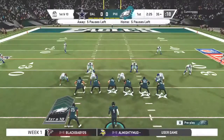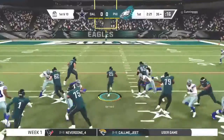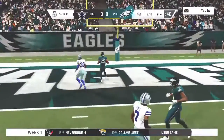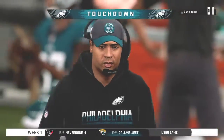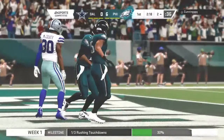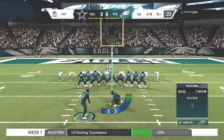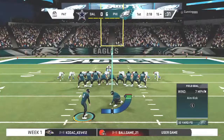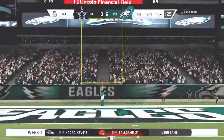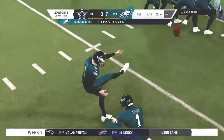Let's see what they decide to do here because they've got to change up what they have been doing. It hasn't been working. Room here to run. Giovanni Bernard, nothing but green grass. Touchdown, Philadelphia. Giovanni Bernard, 35 yards, as his guys are able to strike first here in this opening quarter. Extra point good by Prater, and that makes the score 7-0.